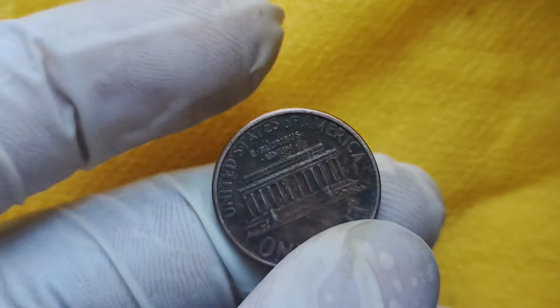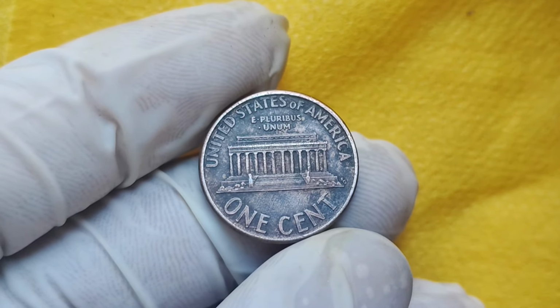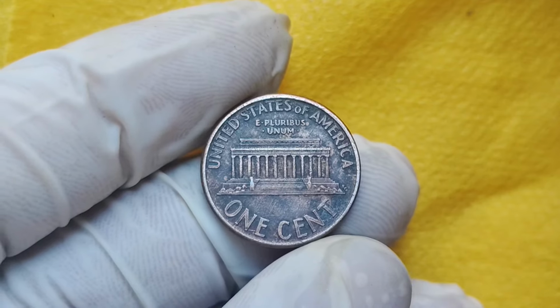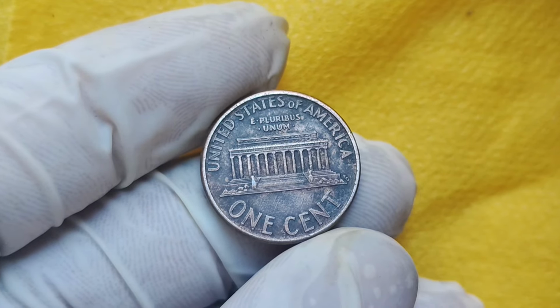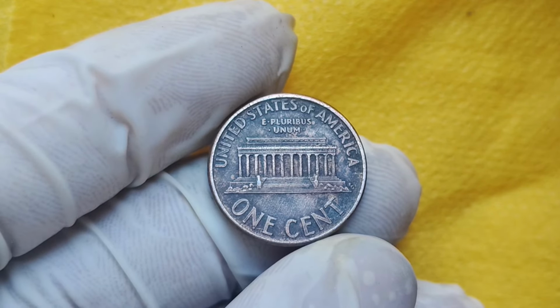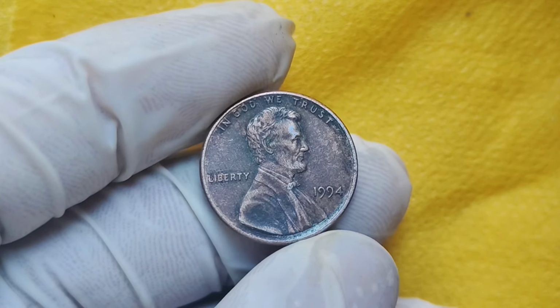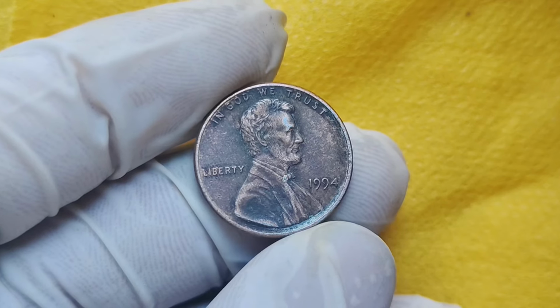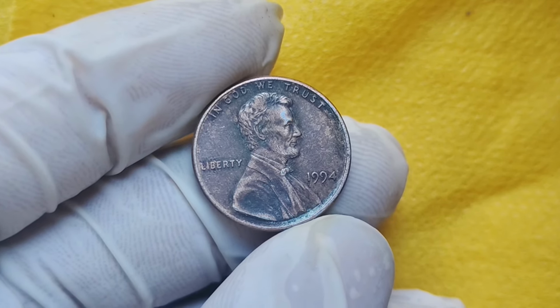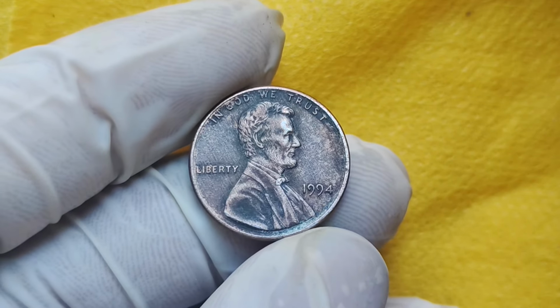Another heavyweight is the 1944 steel cent. After the war, the mint returned to copper, but a few steel planchets were accidentally used. One of these rarities fetched $373,750 at auction. These coins are the stuff of legend, and their value comes from genuine minting errors and extreme scarcity.